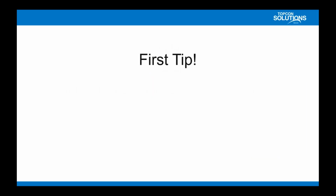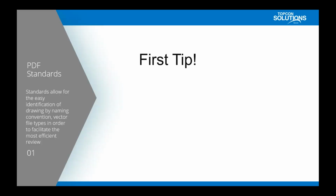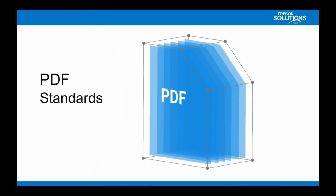Okay, so as I promised you guys, I wanted to give these 4 tips here really quick before we get off. And my first tip here is going to be PDF standards. So standards allow us to really easily identify your drawings by, let's say, naming conventions, finding good data, using the vector file types in order to facilitate the most efficient reviews, creating hyperlink inspection sets so it's easy to navigate a plan set in the field, just different things like that you can use with the PDF itself, just with the PDF.